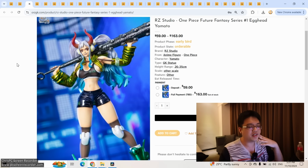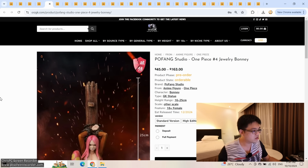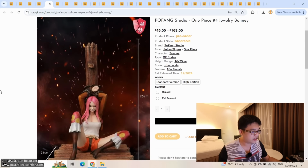There are better Yamato figures out there. This is not bad. This is not bad at all, but there are better ones out there, and I don't like this color combination of green and blue. Doesn't seem right to me. Moving on to the next figure over here.